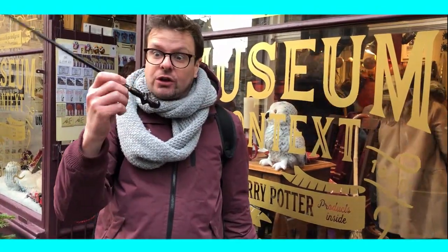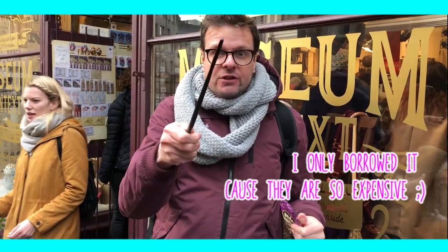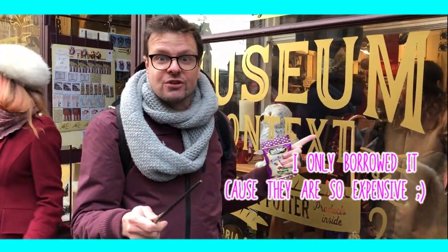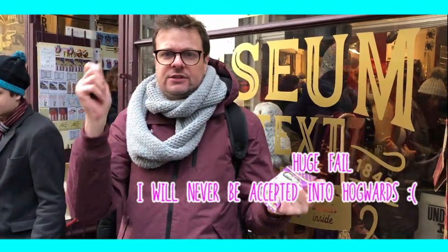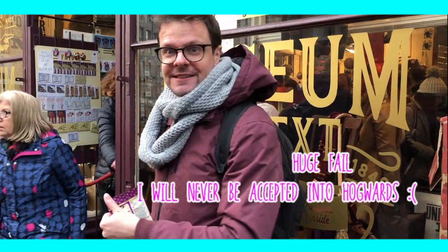And I even got this really nice wand from the lady outside, so I can put a spell on you and take you into the store and show you around. I don't know what spell Harry Potter would use to go inside the store, but let's just say, kabam!